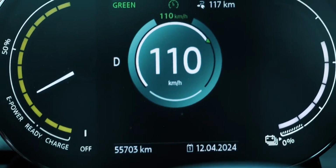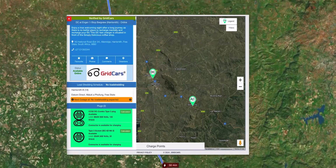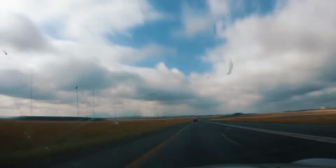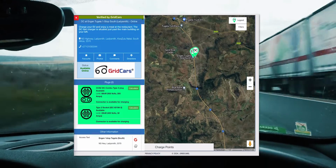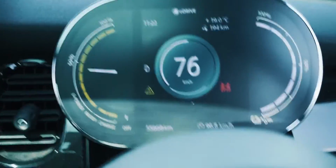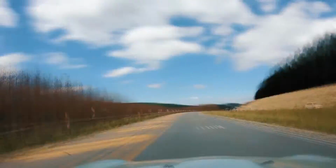Next up was a quick stop in Harrismith for 17 minutes at the 60 kilowatt unit from Grid Cars. Next up was a late breakfast at the Tugela 1 stop. From there we were on to Hilton for our final charging stop down to Durban. So, a total of 4 stops, some longer than others, but overall really not bad, needing to stop, stretch the legs and walk the dog every 2 hours or so.